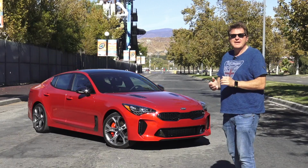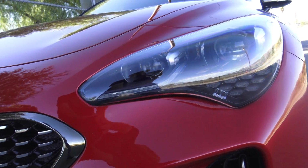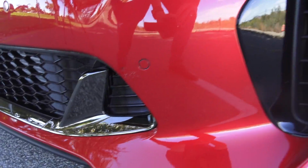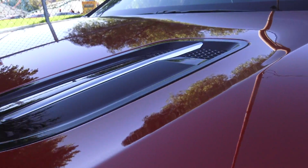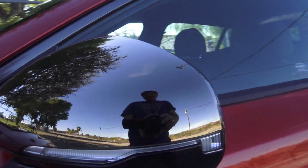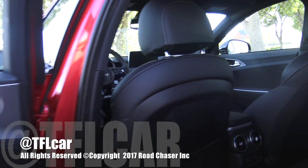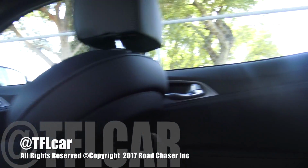Now, if you like the car as much as I do, it starts at about $32,000 for the base 4-cylinder turbo. When you move up to the twin turbo V6, you're at $39,000. And that car with the twin turbo V6, the all-wheel drive, and all the bells and whistles, $52,000. And it will be available at your local Kia dealership by the end of this month.